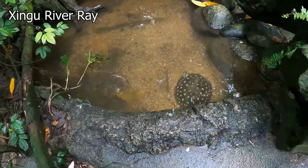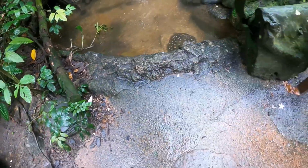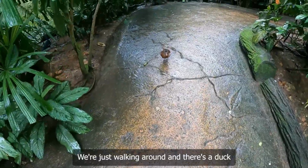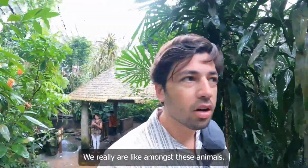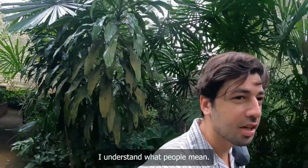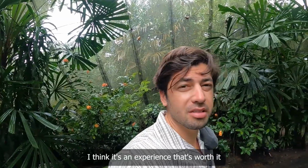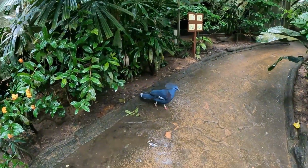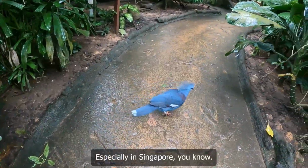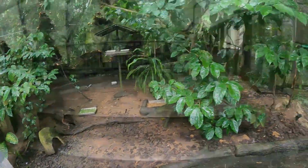Oh my god. This thing's moving. We're just walking around and there's a duck in the path. We really are like amongst these animals. I understand what people mean. I think it's an experience that's worth it overall. It's $30, that's not that much, especially in Singapore, you know, everything is expensive already. This is like a nice thing to do.